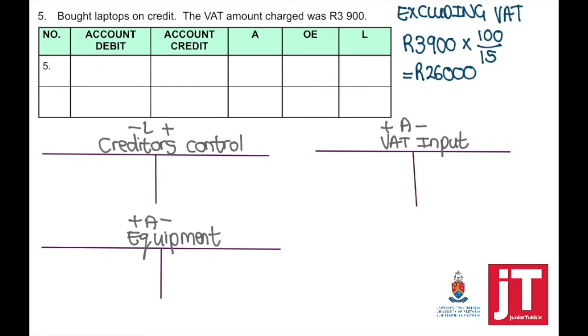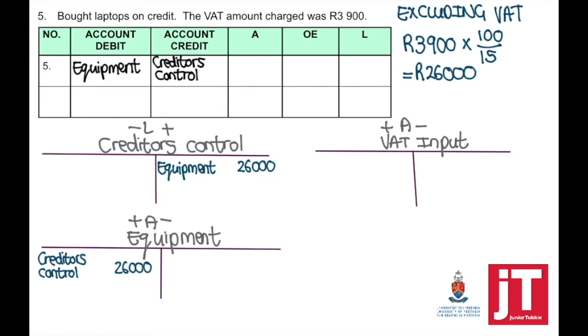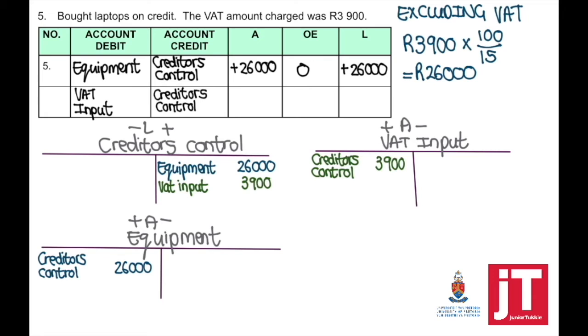To start with the amount excluding VAT, creditors control is credited, equipment will be debited with 26,000. Effect on my accounting equation, assets plus 26,000, liabilities plus 26,000. To show the VAT amount, creditors control is credited with 3,900, VAT input is debited. On my accounting equation, assets plus 3,900, liabilities plus 3,900.